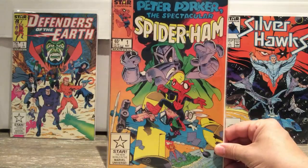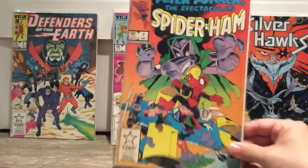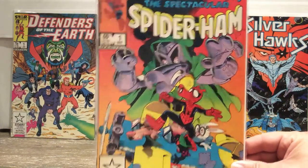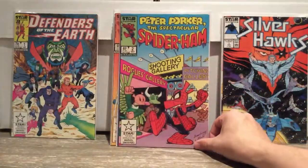This one is the earlier version, I believe. And I love Spider-Ham. I always have loved parody comics, and when I was a kid, this comic in particular was one of my all-time favorites. I'm not sure if I had the Star one though. I suspect I had the one that was just Marvel because I didn't remember that Star did this one. Here's number 2.